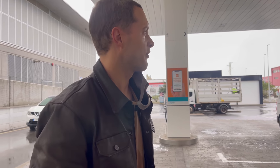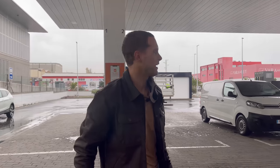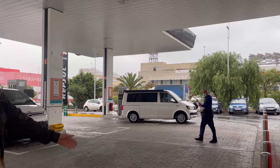Also, just before we head off, for any Brits or any other people watching this and thinking Tenerife is always sunshine, it is amazing weather here, but it's also great to see a fairly depressing looking industrial estate with a lot of rain, just to make you feel a bit better. Does that help?